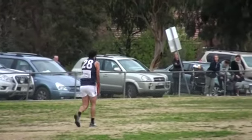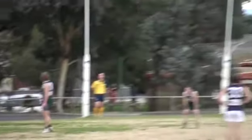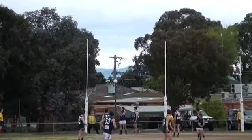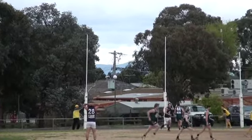Doesn't waste any time. He's walking straight into his pace. He's going to want to be aiming for the left boundary post to watch this sail through. Has he listened to me? No, he hasn't. It's gone through for a behind.